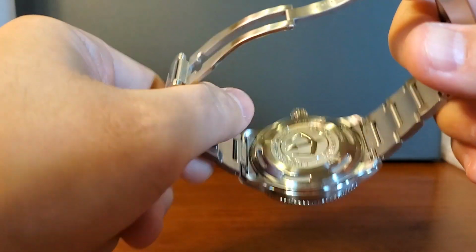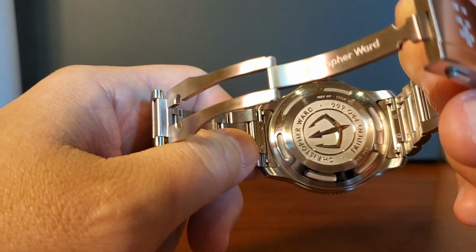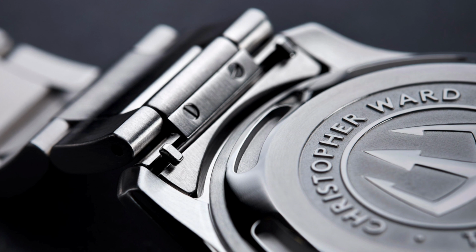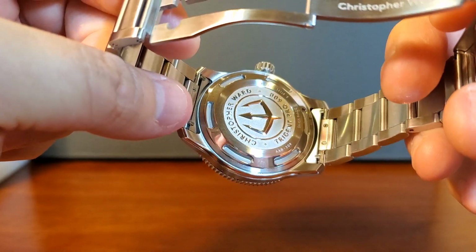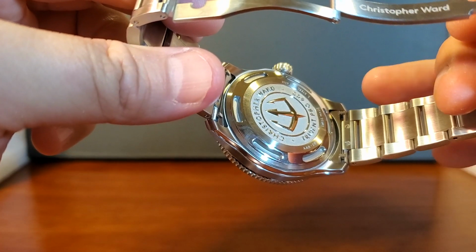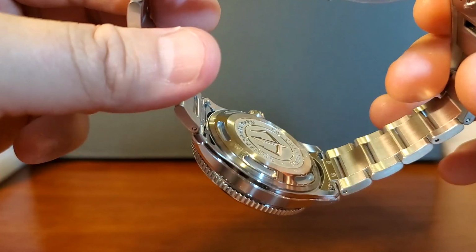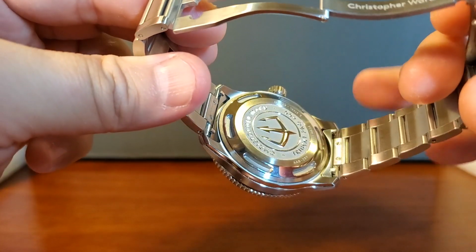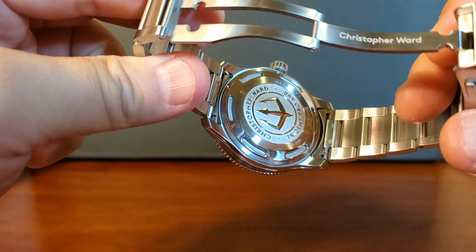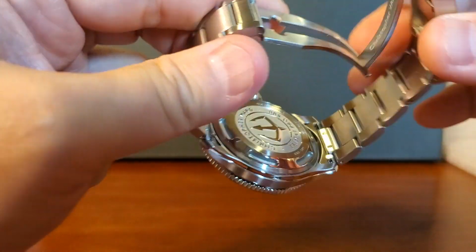One other thing that I wanted to show you was their quick release bracelet system right here. So no tools are required. We just simply pull out the lever and change it out if you want to put a rubber strap on this one day. And this is not that common to have a quick release for a bracelet. Typically that is done or reserved for leather straps or rubber straps. And I think one of the other brands that use this that comes to mind is Melbourne watch company Sorrento. So this is another nice touch by Christopher Ward.